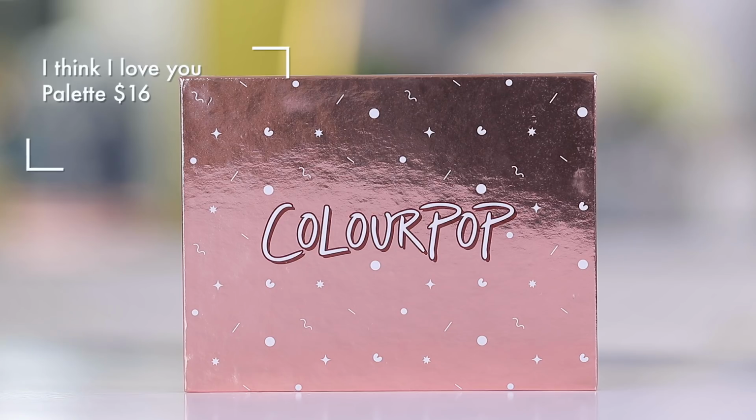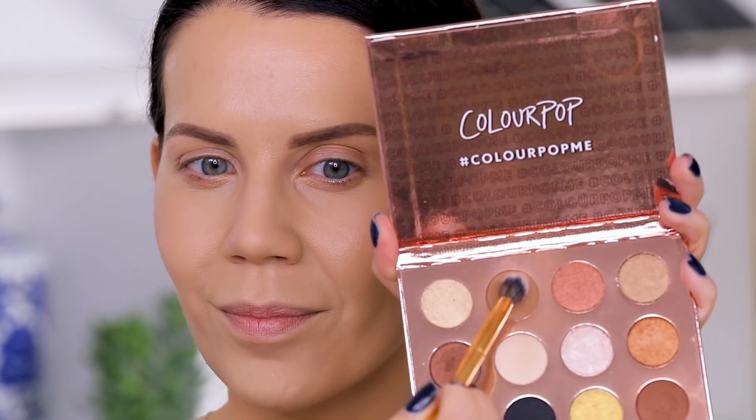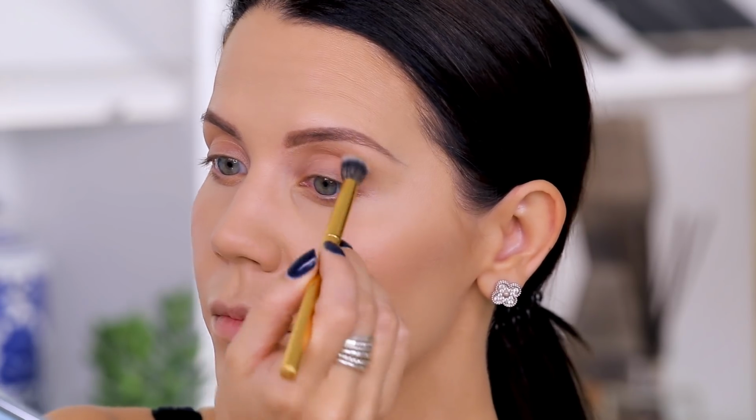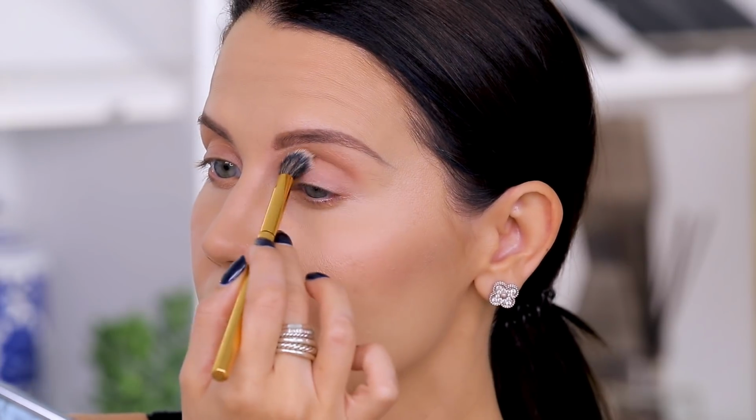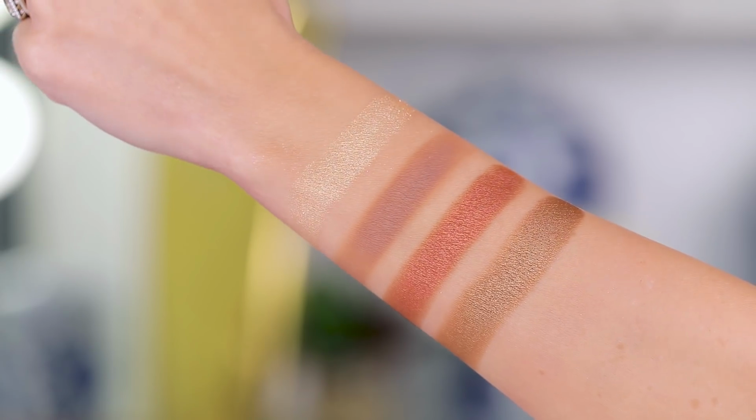I will say this one that they have over on their site. This is the I Think I Love You palette. Look at these shades. Oh my gosh, you can do everything with this. I love this. I'm actually wearing this shade in my crease right now. I pulled this a little bit on the outer edge. I've used this so many times actually. I love reaching for this palette because the colors blend out beautifully and you can complete a full look right here.